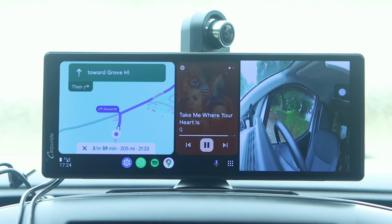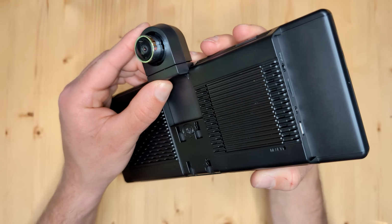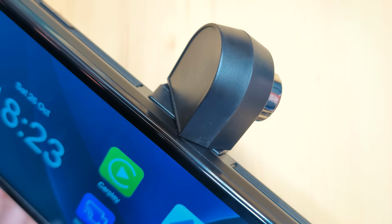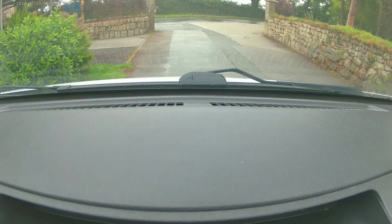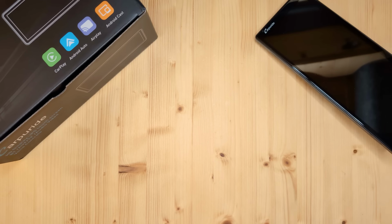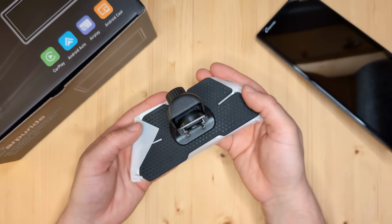Perhaps the most prominent difference, however, is the adjustable camera on the back of the device. It can be pushed up for a better view of the road from your dashboard, and the lens can also be rotated around nearly 360 degrees, which is super handy for getting it pointed wherever you need it, whether that's at the road or into the cabin. Like the W103 Pro, it includes a suction cup mount and sticky pad mount too.